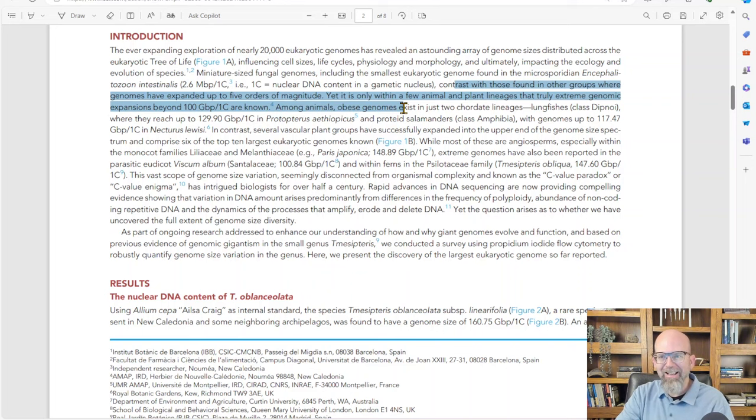obese genomes, I like that, exist in just two chordate lineages. The lungfishes, where they reach up to 129, and again, that's an estimate, not based on actual sequence. And then some salamanders that have genomes up to 117 billion base pairs. In contrast, several vascular plant groups have successfully expanded into the upper end of the genome size spectrum and comprise six of the top 10 largest eukaryotic genomes known, including Paris japonica.